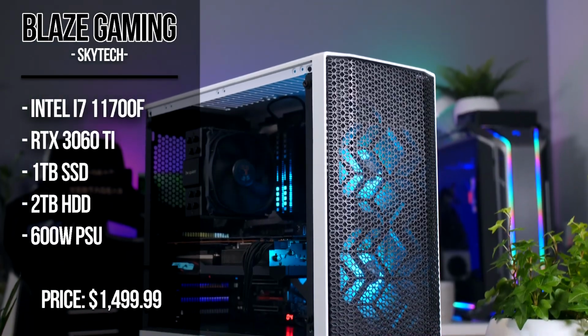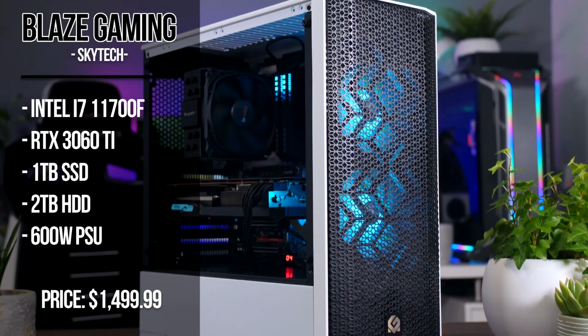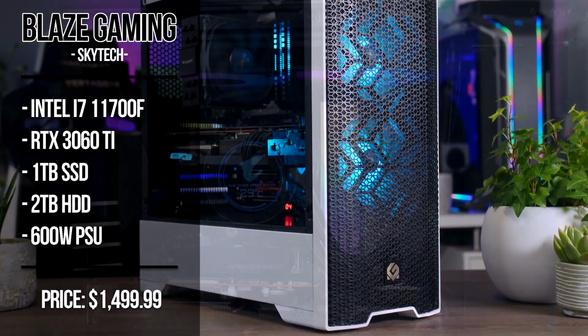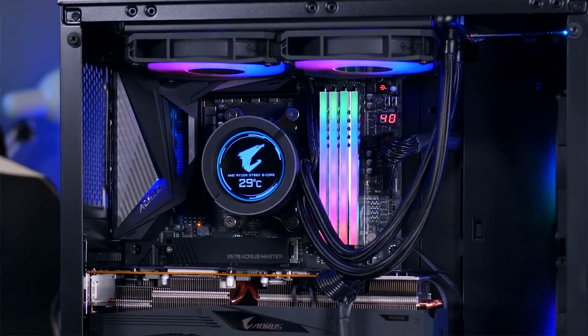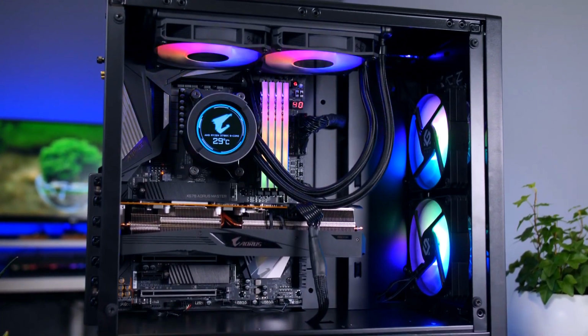Then you get 1TB of SSD, 16GB of RAM, a 600W 80+ power supply, and a 240 all-in-one liquid cooler, so CPU temps are going to be great, and you get a front mesh panel, so the airflow and CPU temps once again are going to be perfect, and the CPU-GPU combination is going to be great for 1440p gaming.